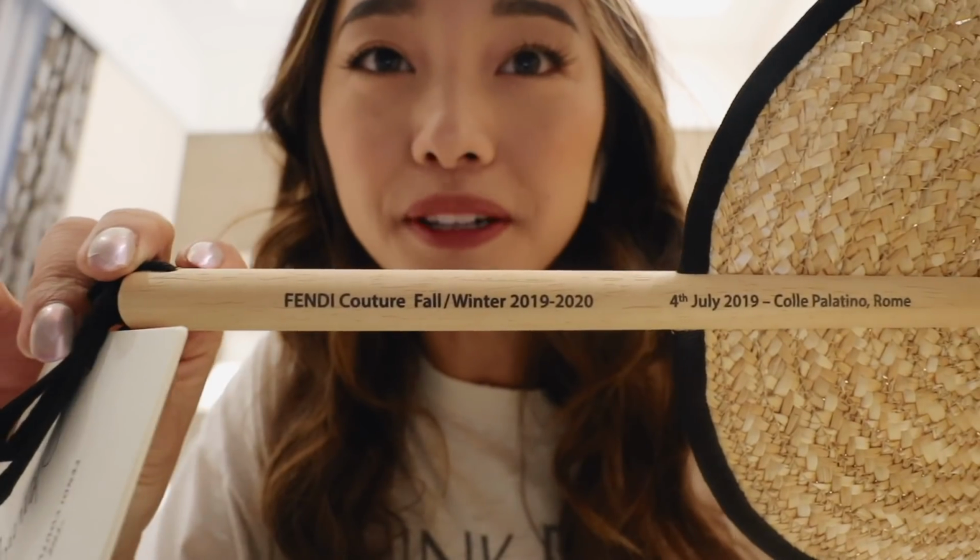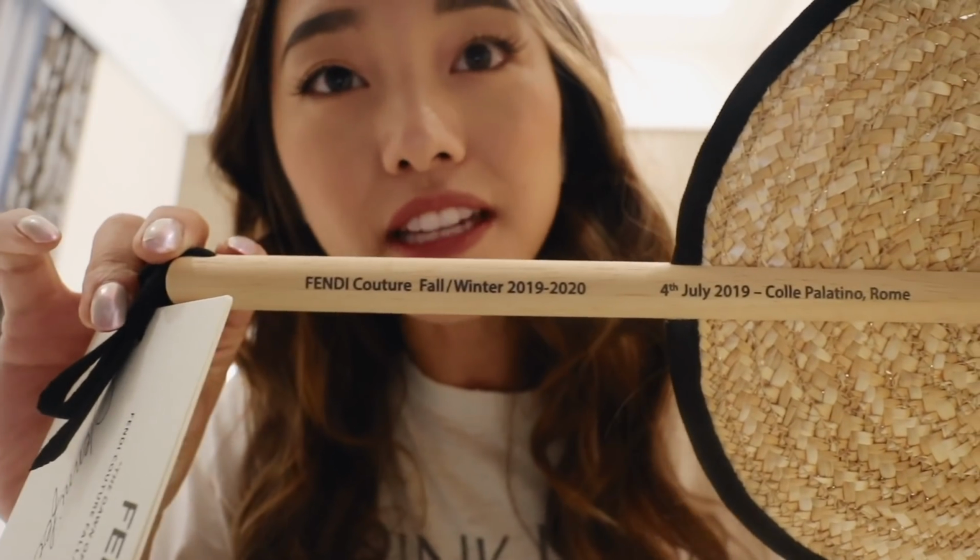We've got a Fendi fan. It is 95 degrees here. It is hot. Here's the little label explaining what collection. As you can see, fall, winter. And inside there is a smaller little Fendi bag.